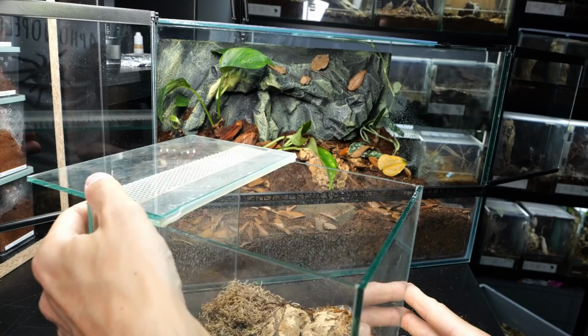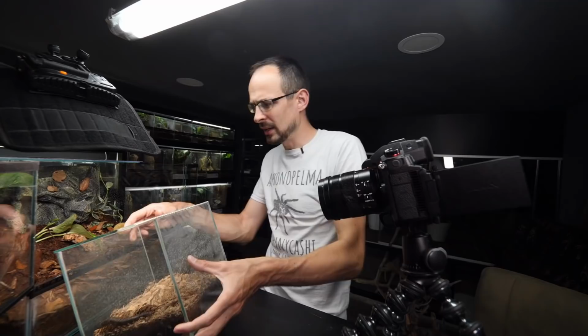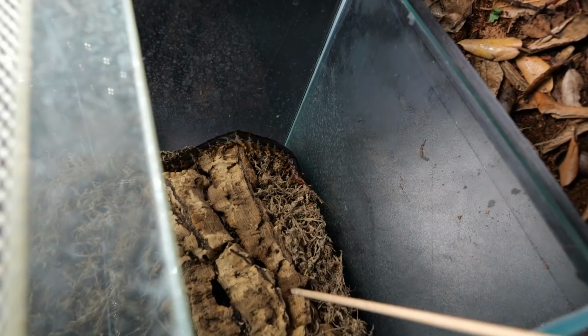To be honest, I'm really not sure what my tactic will be. I think that I will just lean the enclosure like this and try to coax the centipede inside. I think that is the best thing to do, and I think that is the safest thing to do. So, Mr. or Mrs. Centipede, how are you doing today? Can we get... Yes.